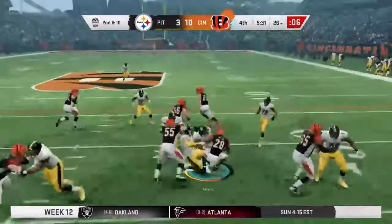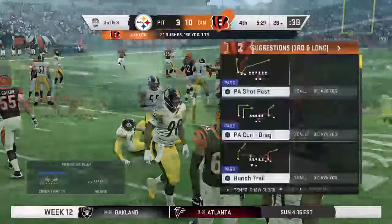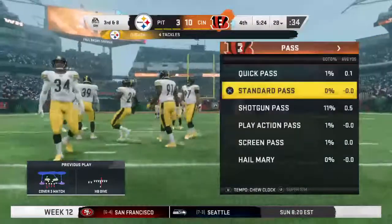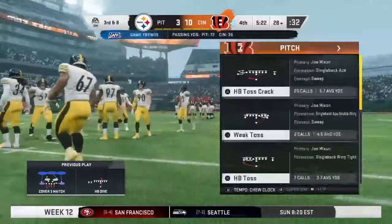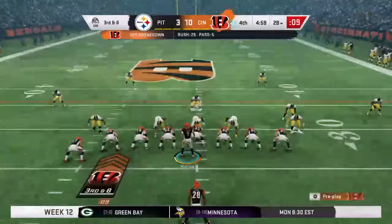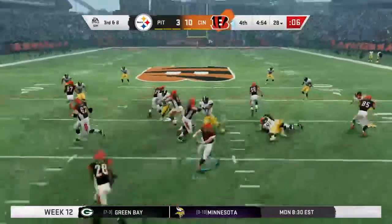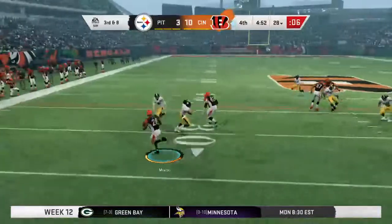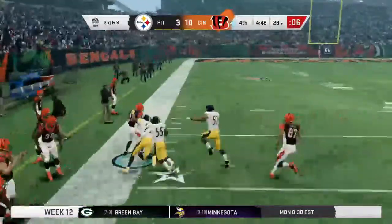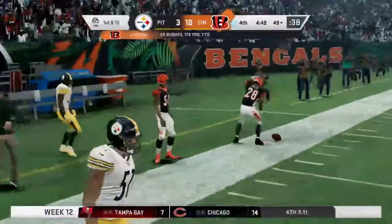Once again, they run with Mixon. Only a couple there as he'll be brought down about the 28. That's it. That's what you want. Straight ahead positive gain. Just keep that clock ticking. And the Steelers now in the nickel here on 3rd down. The toss play to Mixon. He finds an opening past the 40. 23 yards on the pickup there and a first.